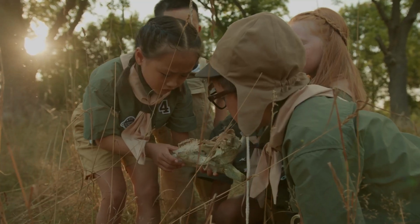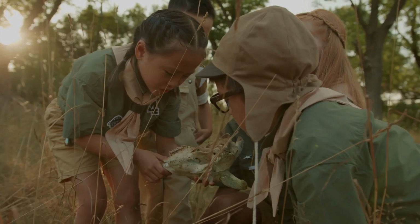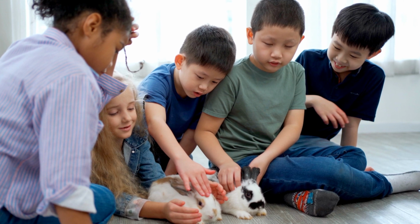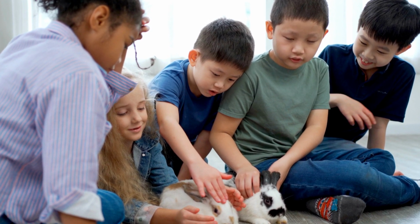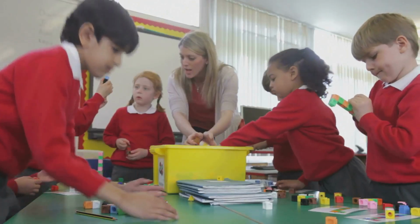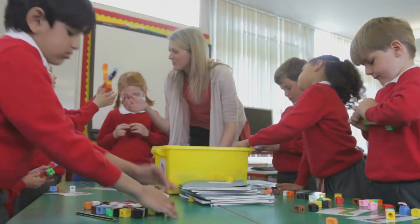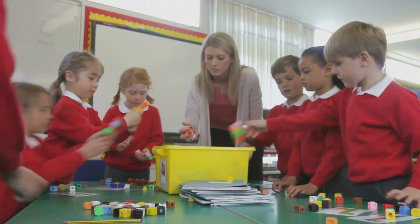Why do scientists group animals? It's not just for fun. It helps us make sense of the amazing diversity of life on our planet. It helps us understand how they're alike and different, and lets us discover patterns in how animals live, eat, and grow. Grouping is like sorting your toys. It makes things easier to study, compare, and remember. When we organize animals, we can learn more about them.